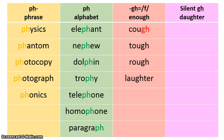I kind of have a problem with the word laughter because the way that I'm reading that chart, as in cough, tough, and rough, when you have the hyphen and then you have the GH and you really don't have anything coming after that, I always thought that meant it comes at the very end of the word, but apparently that's not what it means because they've stuck the word laughter in there. The GH makes the F sound, so it does go in that column. It just doesn't come at the very end of that word. So we have those 4 words, and I want you to take your red colored pencil and highlight the GH that makes the sound.